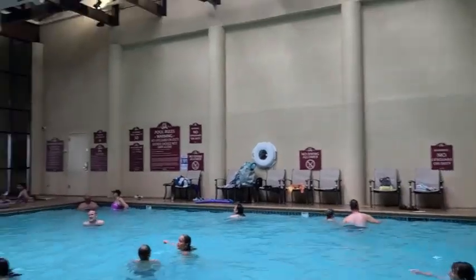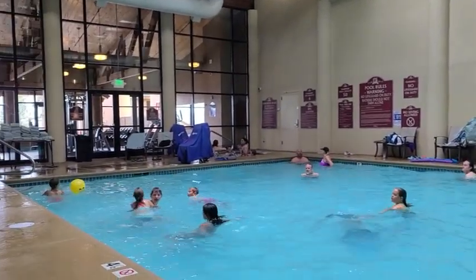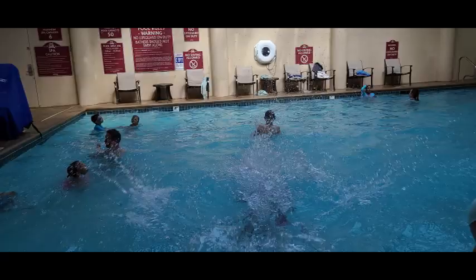We're in the pool area, so it's super loud, but I thought I'd show you Ruby's Inn Lodge, Best Western, Ruby's Inn Best Western here at Bryce, Utah. So we're in the pool area. Yes. Kids are having a great time.